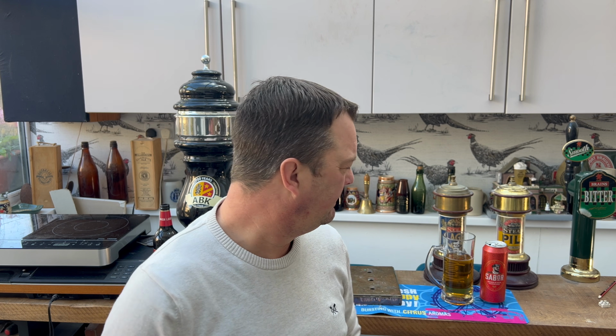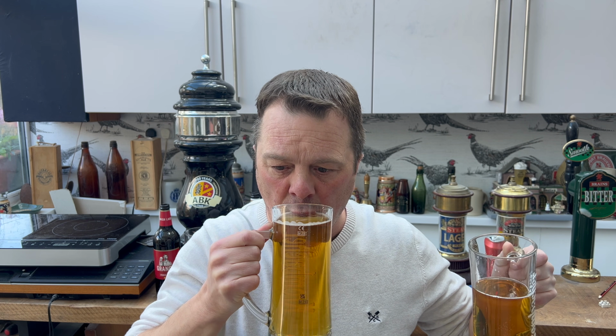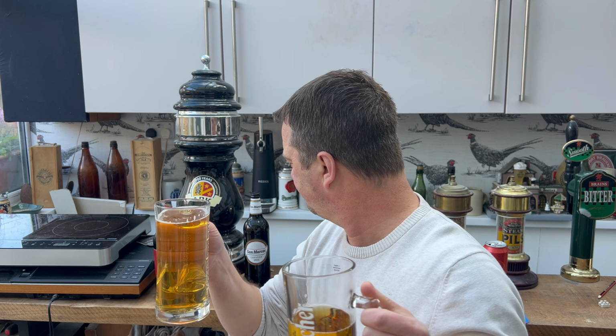Ooh. A little bit tinny and strange, isn't it? Picking up a little tinniness in there now too. Wonder if my mind is playing tricks on me. I think the Sabre's winning this. Sabre. Quite clean, quite clean. San Marcos. Yeah, a little bit metallic. So, Sabre from Lidl wins that battle. San Marcos drops out.